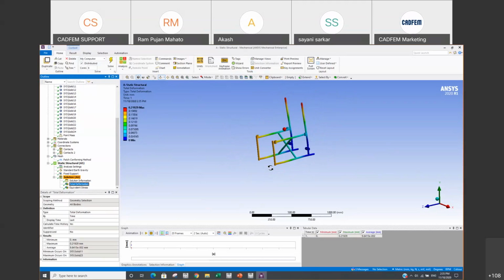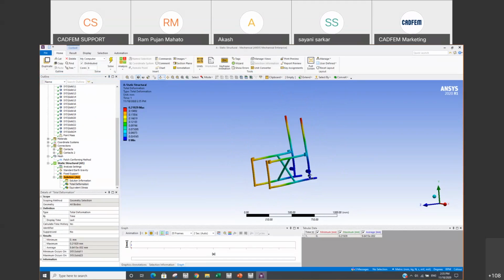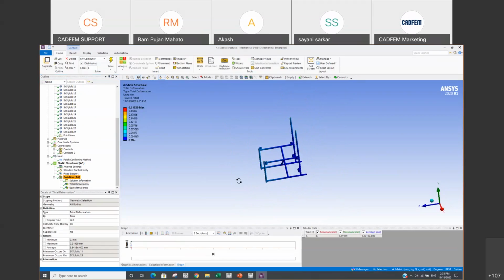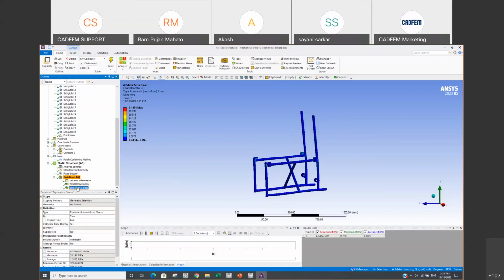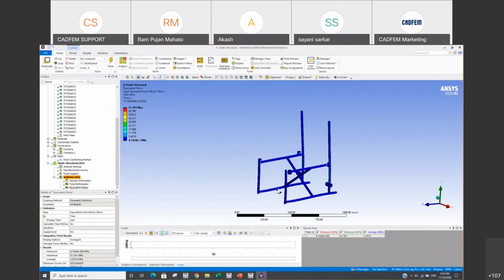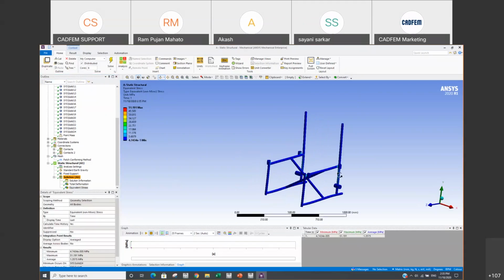Then coming to the result part, I have attached only the bigger wheel area. I just want to show how the workflow in ANSYS works. So I didn't model it in an actual way, with every wheel part or the smaller parts. But in order to understand how the workflow works, you will be able to see the deformation when 100 kg is kept here and the wheel is here; this is tilting in this direction, right? Similarly, you can see stresses, where the maximum stress comes, where the region is likely to fail.